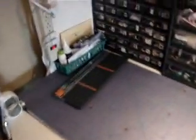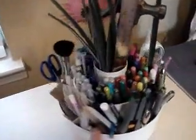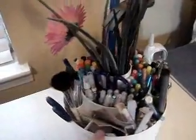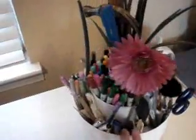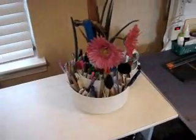And this is my workspace. I just have 2 quilter's cutting mats, my paper trimmer, my on-hand adhesives right there, and then any other tools and pens and scissors and eyelet punchers and all that stuff go right here. And this is a Pampered Chef turnabout thing.